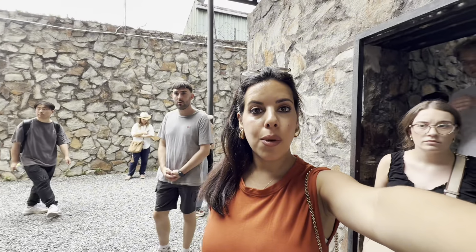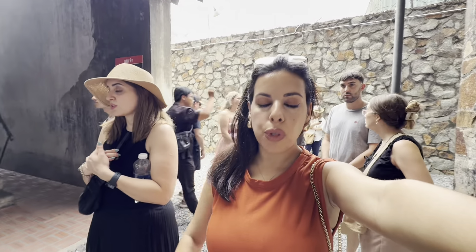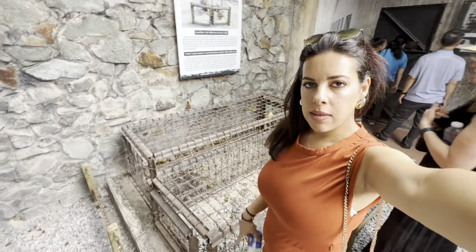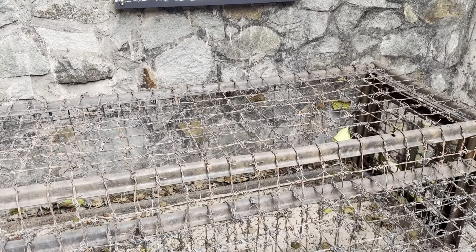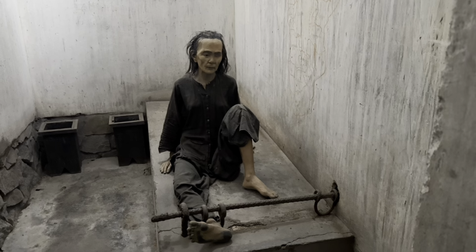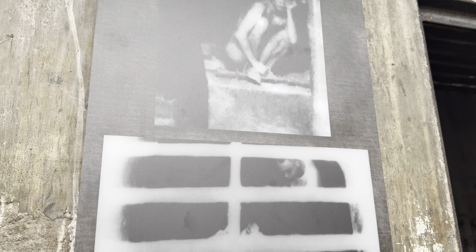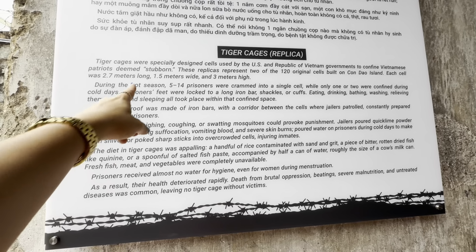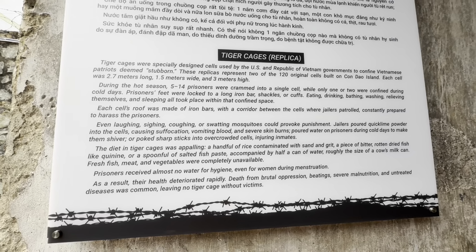These prisoners were starved for consecutive days, and they would place 2 or 3 next to each other in this tiny space. Which is a larger one, they would put 5 to 7 prisoners in them and force them to sit with their bodies bent. This prisoner has his leg attached. A real image of how it looked like when they would captivate poor people and put them in prison during the war. So this says 5 to 14 prisoners were crammed in a single cell. This is on the hot season days.